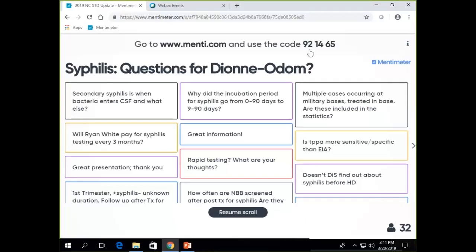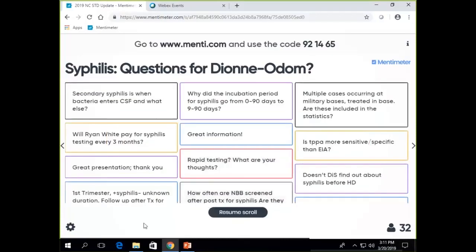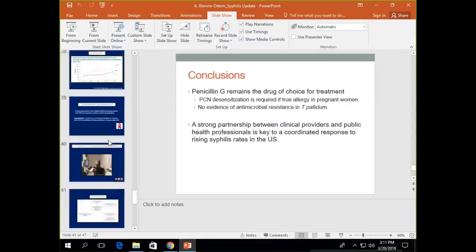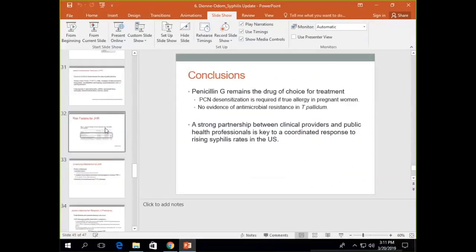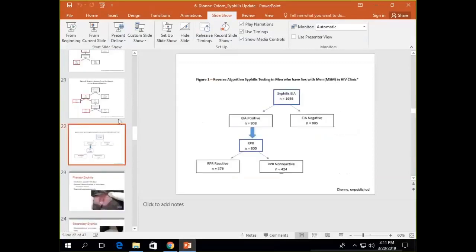Any other questions in the room before I give all my attention to the questions on the... Is TPPA more sensitive and specific than EIA? Yes. Can I go back? To your side? Yeah. Is it possible? Yeah. Which one? Here. The one that is TPPA, TPHA. Here.